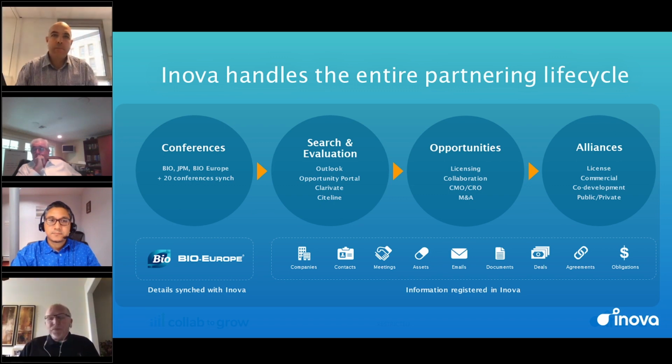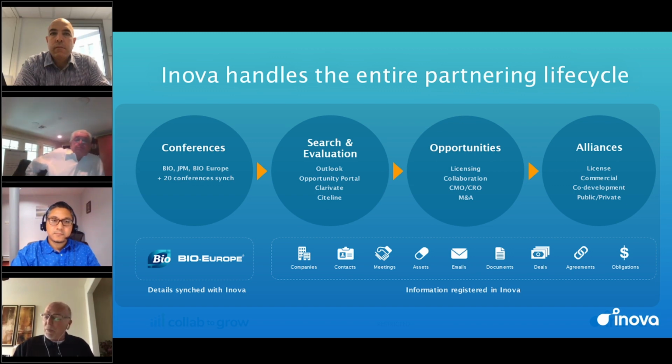So that's at least the basic framework of the guiding principles. But as we're going to talk about, we really want this conversation to be both about best practices as well as the technology enablement. So I want to turn it over to Shanker so he can set the foundation of the Inova partnering lifecycle. So Shanker.